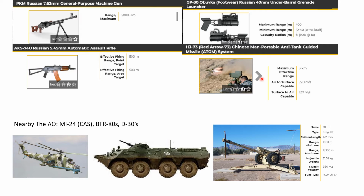The HJ-73 rocket system has a maximum effective range of 3 kilometers, air-to-surface capability of 220 meters per second, and surface-to-air capability of 120 meters per second. Additionally, in our AO, there are BTR-80s, which will respond if there is United States mechanized infantry spotted, an MI-24S, which is 1 hour out and will have 1 hour of fuel, and a D-30 battery, which is activated after the loss of 2 or more squads and can have accurate fire in 10 minutes.